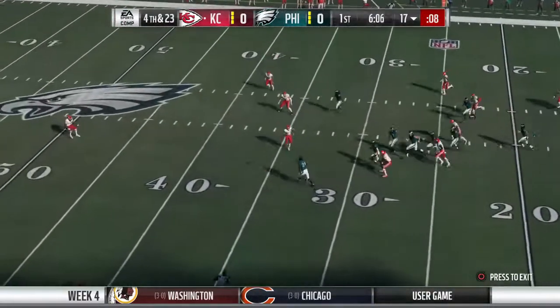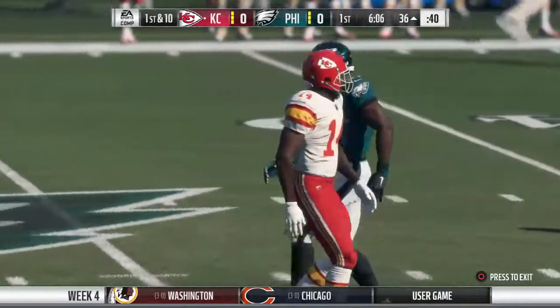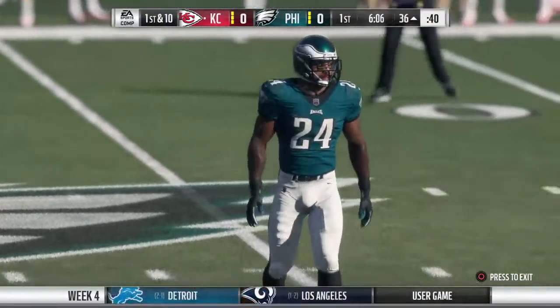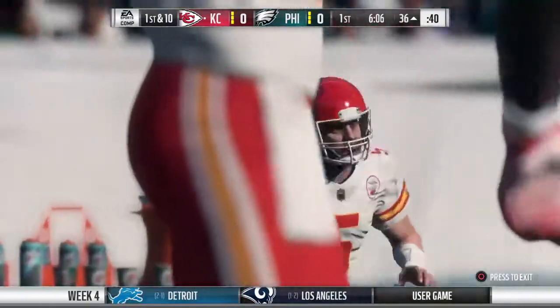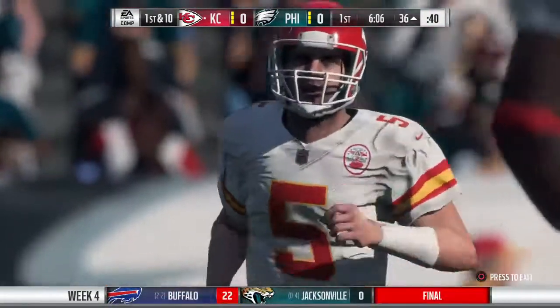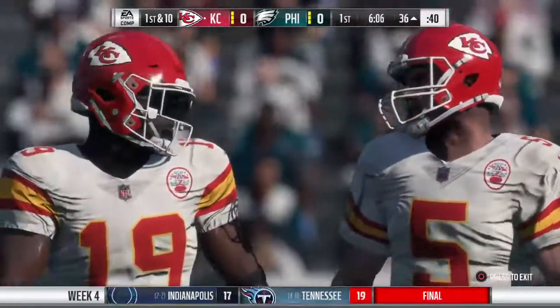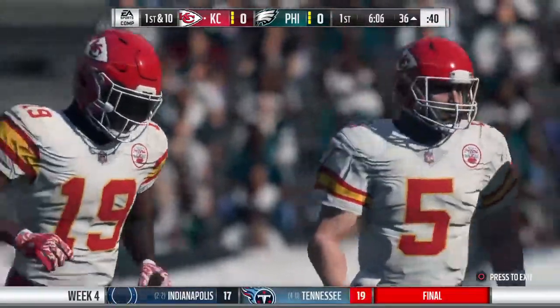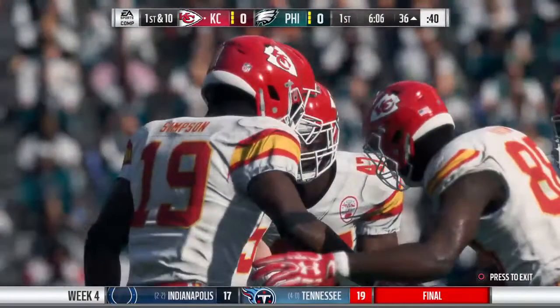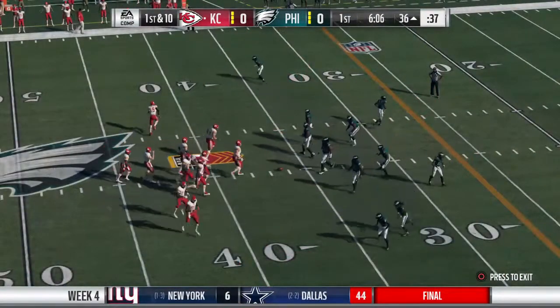The punter lines up out there now as he sends it away. And certainly not the greatest of kicks there. This one will be down inside their own 40-yard line. Here's the Kansas City offense now as they get set to take over. And a great spot to start this drive from here.